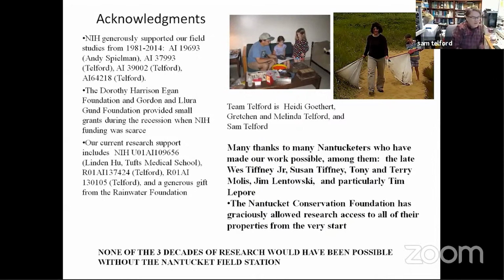We continue to work out on Nantucket, and even though you may not know who I am, I'm there. I'm in the bushes. I deliberately don't attract attention because we only have 3 days to work, and I need to make every hour count when I'm getting data. So I'll stop there. I've gone a little over time, but I'm hoping that there's some feedback or some questions about the things we've been doing and the things we hope to do.